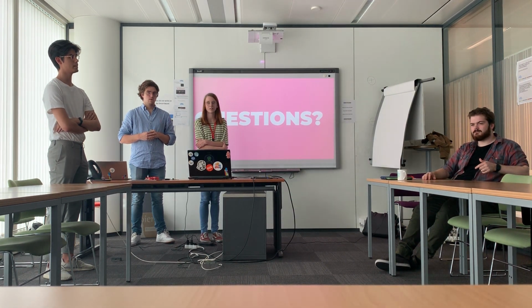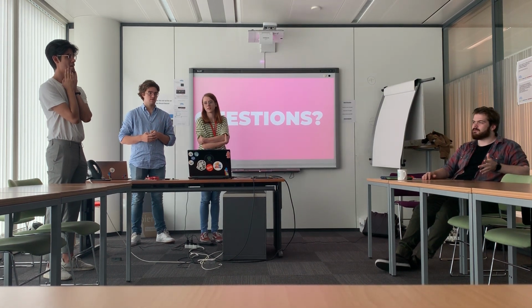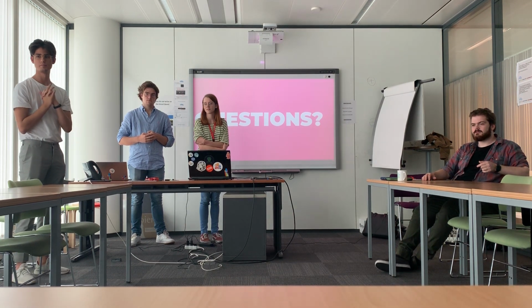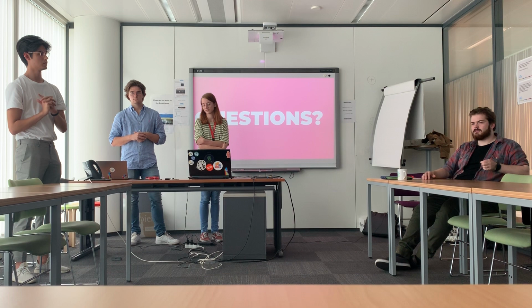And what is the cost per tag? But I think if you want to scale it up, it's lower. It's 40 to 50. I would have expected a couple of euros or a couple of dollars, not like 100 euros for a chip. It's for one chip.